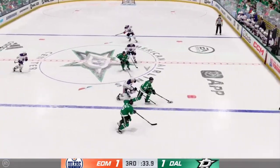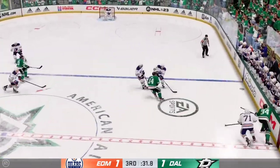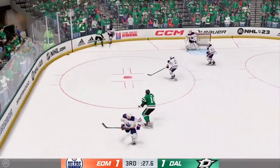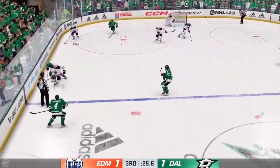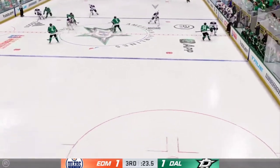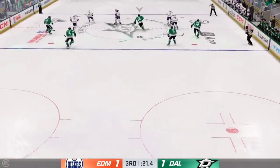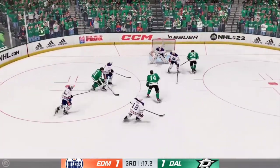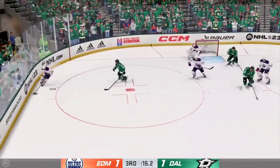The Stars grab possession of the puck. Sends it in deep. The Oilers gain control of the puck. Grabbed along the board by Ryan. Poked away in the neutral zone by Miller. Sagan's got it against the boards. Can't get it to go.